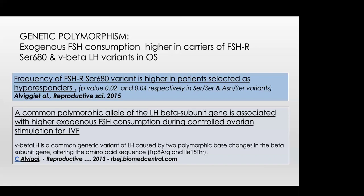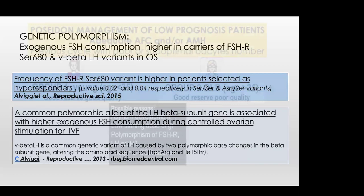And we do not know, like we've now got an assay like AMH. 15 years ago, we had no AMH. So we used to rely on baseline FSH and estradiol. Now we have AMH. Maybe in a few years to come, we will also have a blood test for genetic polymorphism where we would get the result in a day or two. And we'll say, oh, you have genetic polymorphism. So her dose is going to be higher for FSH, even though the AMH looks all right. It's 2 nanogram, but we will still give her 300 units.